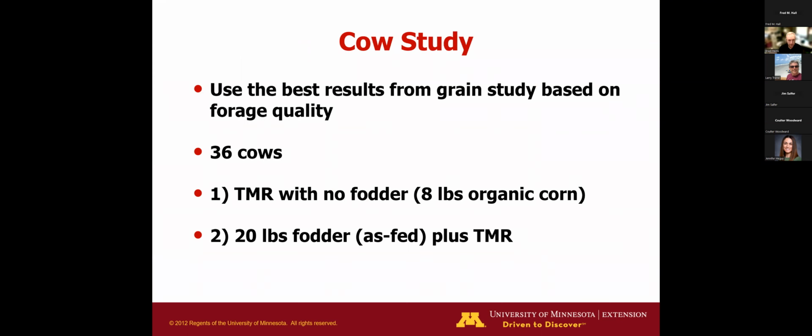So we wanted to use the best grain. We did a study here with 36 cows at our research facility where we mixed this in with a TMR. So we had a TMR with no fodder, and there was 8 pounds of grain in there. And then we used 20 pounds of fodder as fed. So just a couple pounds of dry matter.